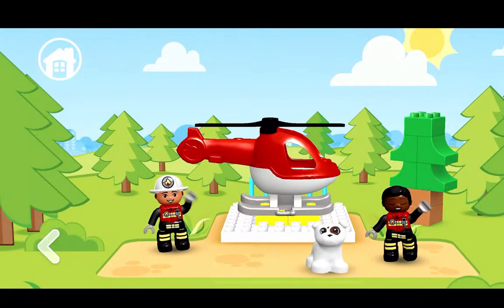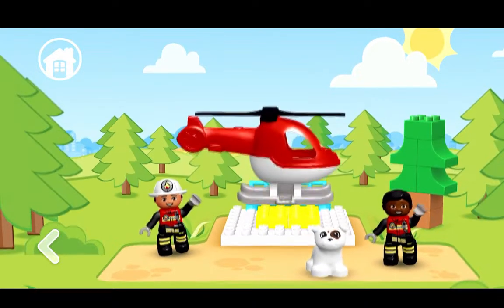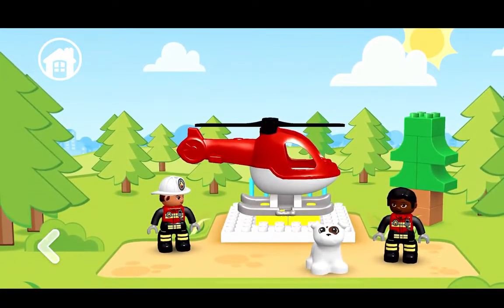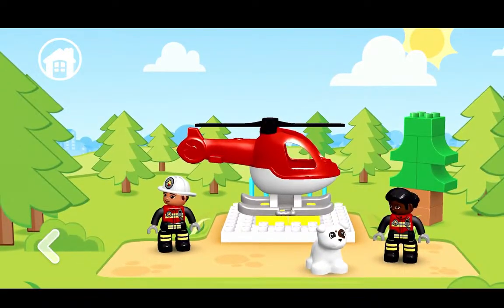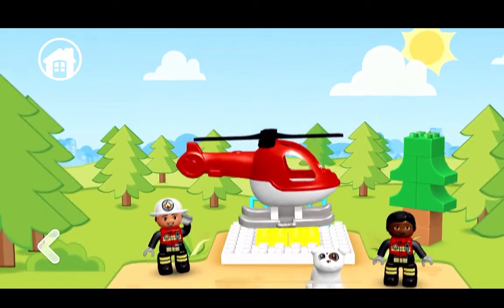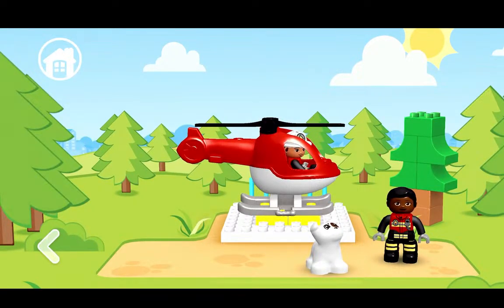Bye-bye! Hello, our little friends! Today we will visit a little farm and find out how they work. What do we see here? Red helicopter, two farmers, and white dog. Let's get in a helicopter and fly around the area. Suddenly, someone needs our help. Okay, go to the helicopter. Okay, off the ground and fly.